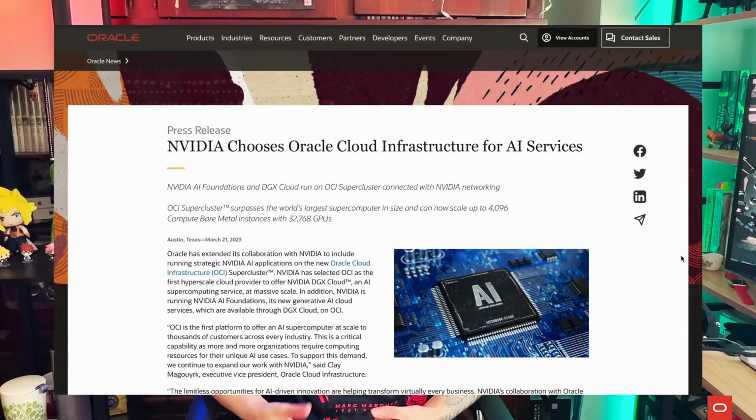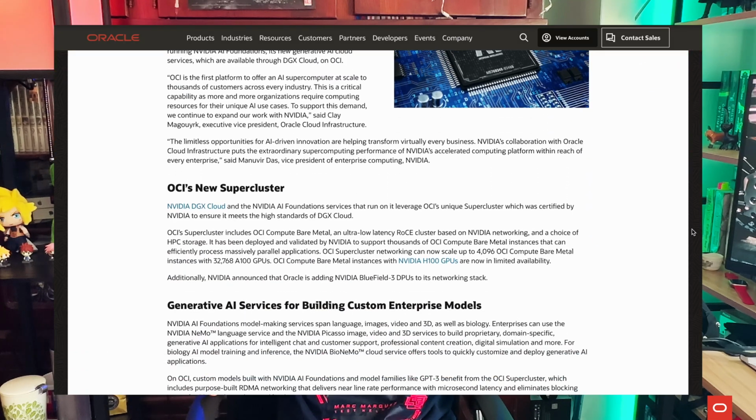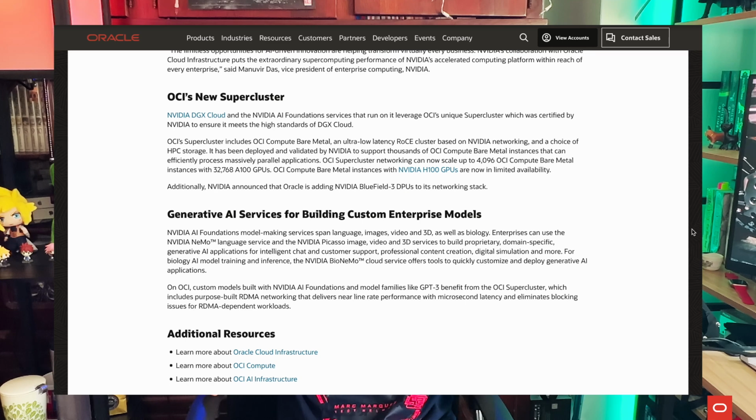Starting off with great news from the AI world. We've extended our collaboration with NVIDIA to include running strategic NVIDIA AI applications on our new OCI supercluster, which surpasses the world's largest supercomputer in size. NVIDIA has selected OCI as the first hyperscale cloud provider to offer NVIDIA DGX Cloud, an AI supercomputing service at massive scale. In addition, NVIDIA is running NVIDIA AI Foundations, its new generative AI cloud services, which are available through DGX Cloud on OCI.